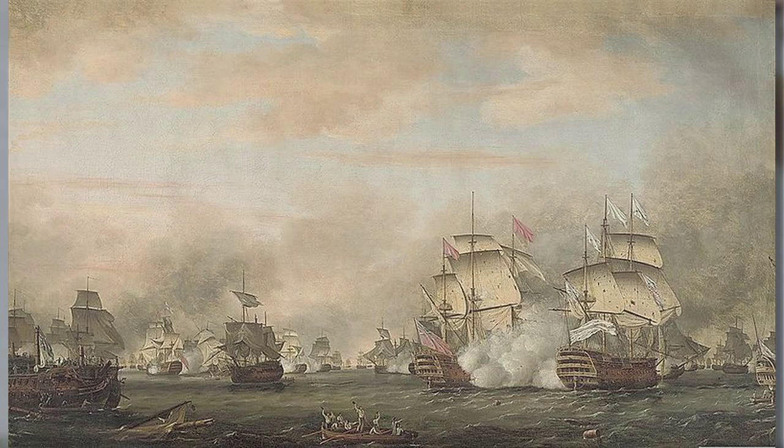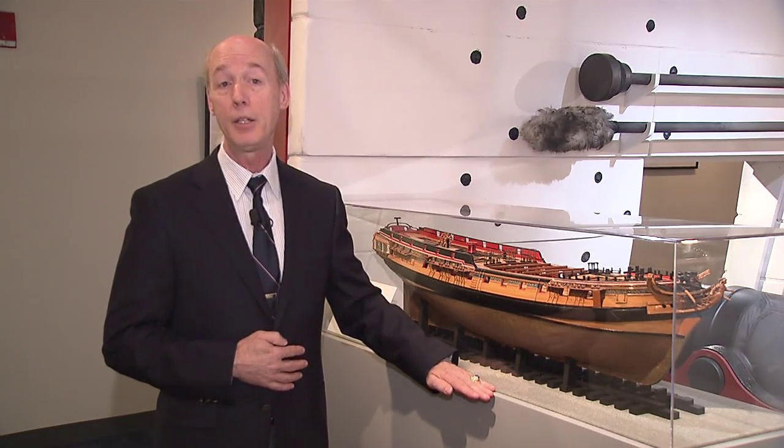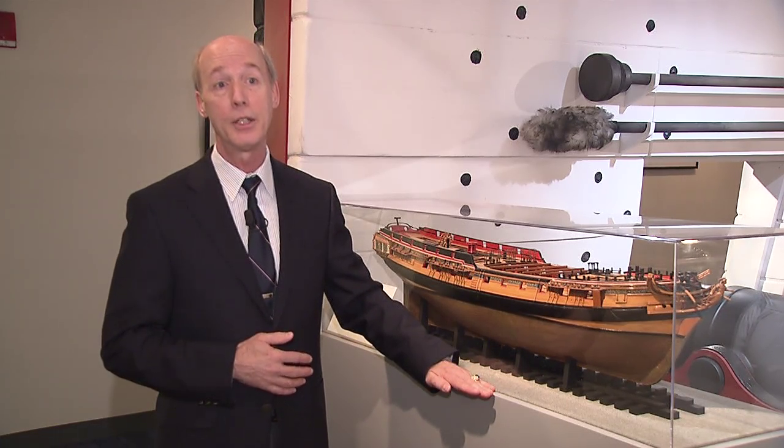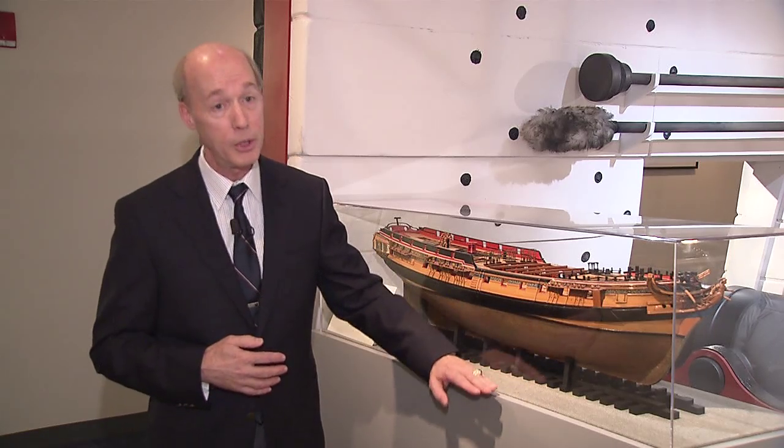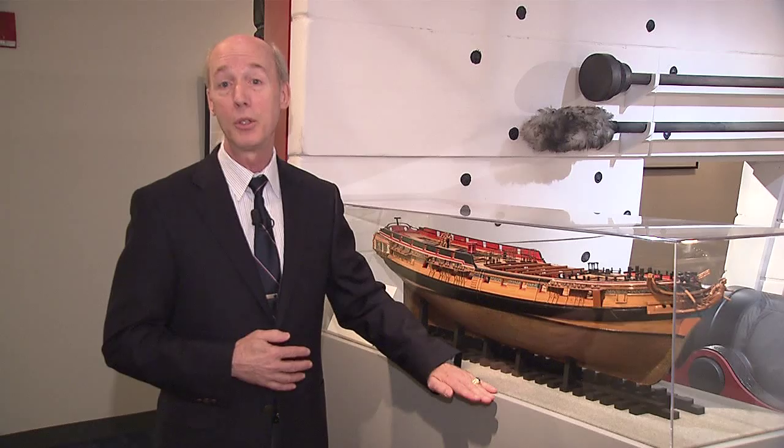So this model is important both as an example of the new 18-pounder frigate that set the stage for a generation, and it's also the earliest example of coppering, which people essentially are still doing to this day.